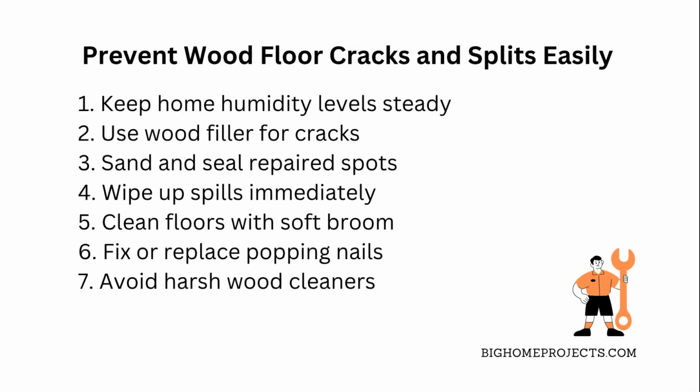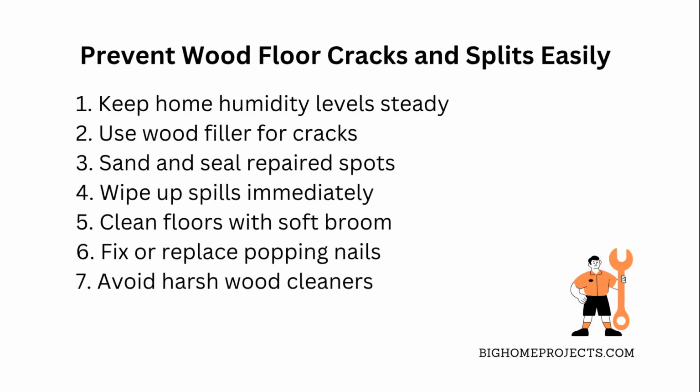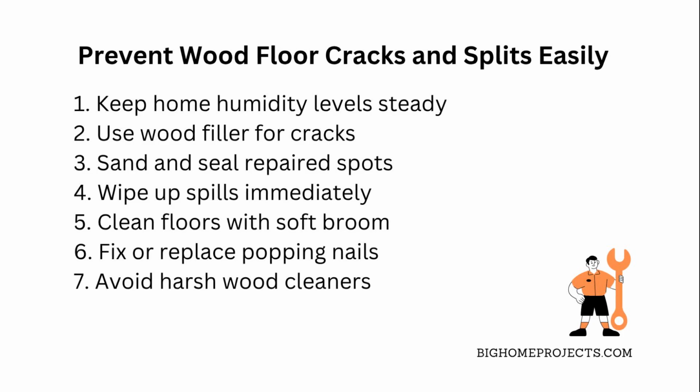Also, keep your floors clean with a soft broom or vacuum to avoid dirt grinding into cracks. If you notice any nails popping up, hammer them back gently or replace with floor screws to keep the boards tight. Finally, try to avoid super harsh cleaners or chemicals that can dry out or damage the wood finish.